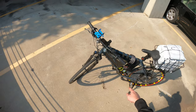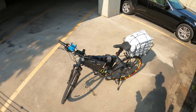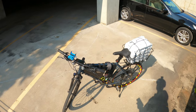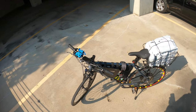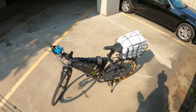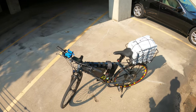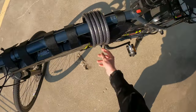As you can see, I got a couple packages that I gotta take over to UPS and USPS. So I figured today would be a good day to ride it and see how that goes. I'll give you guys a quick overview of what I've done so far while I'm running my errands, and we'll see how it goes, and then maybe show you guys some test hits on the bike. So, let's get right to it.